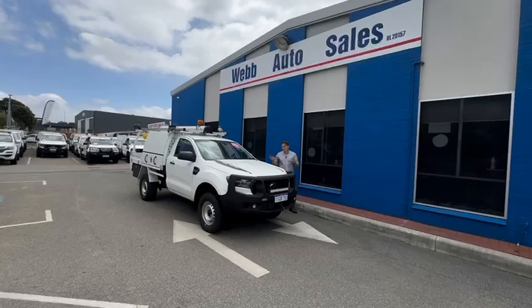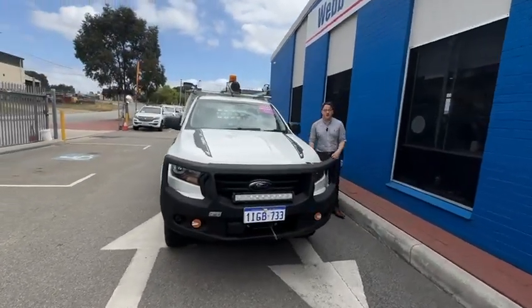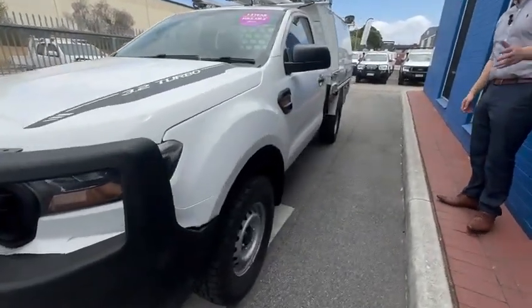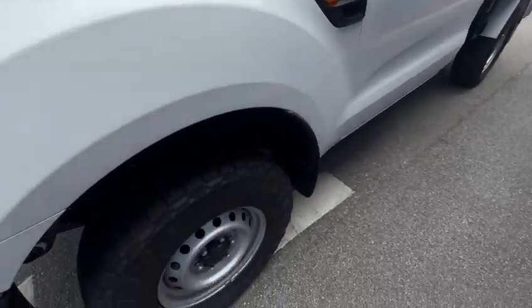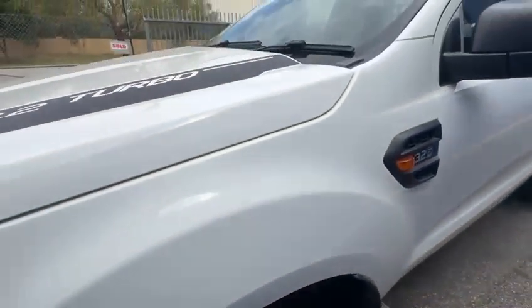My name's Cameron, and on my right we have this beautiful 2019 4x4 3.2 Ford Ranger. This car is a beautiful workhorse, ready to get the job done. Now coming on through, you can see it's got the clean, tidy body. It's sitting on the stock rims, but it's got plenty of rubber on all four sides of these all-terrains. It's a 3.2 again, 6-speed auto.